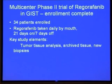And the tumor that we collected was not only archived tissue, meaning tumor from prior surgeries, but in a subset of patients who opted to allow consent for new biopsies, we were able to gain fresh tissue to look at the current status of mutations and to see how that may impact the potential effectiveness of this drug in this patient population.